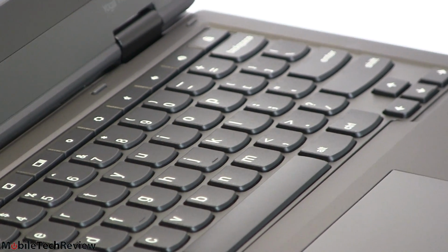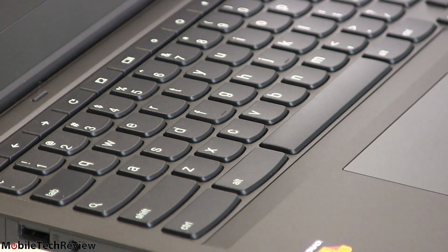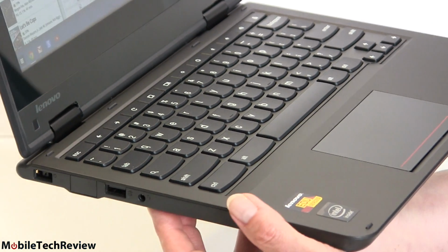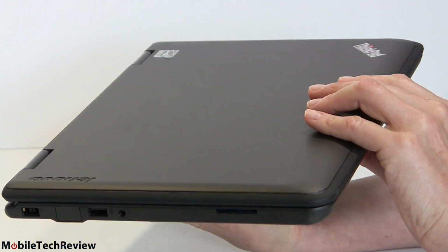The machine weighs 3.1 pounds, which is around par for the course for an 11.6-inch machine, be it Windows, Chrome OS, or anything else. Especially for convertibles, they're going to weigh a little bit more because you have the beefy hinge design, and the fact that this is a beefy ThinkPad sort of machine, it's just going to be a little bit heavier.